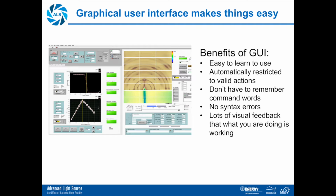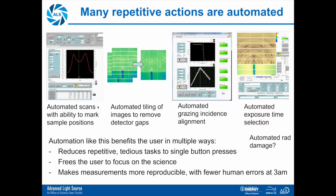We've also tried to automate a lot of the repetitive actions involved in data collection. So for example, on the left, you see we have automated scans. That's pretty standard at beamlines like this, to scan the sample across the beam. You can bookmark different sample positions and go to those positions at any time with a push of a button, or use those bookmark positions in a script later on in the software. We also have automated tiling of images where you check a box, and then anytime you take an image, it will actually take two images and combine those to get rid of the horizontal gaps in the Pilatus detector images.